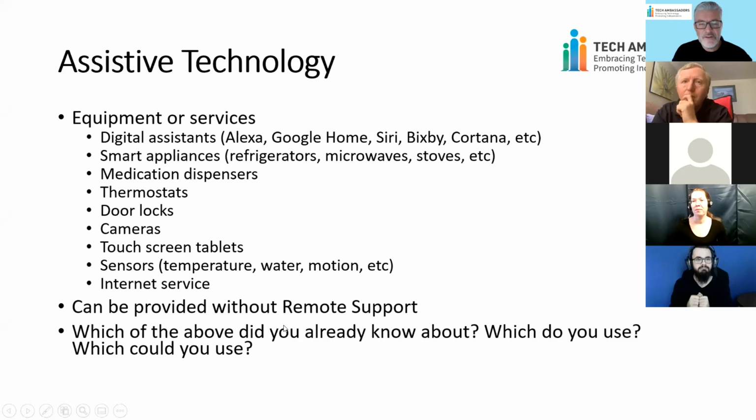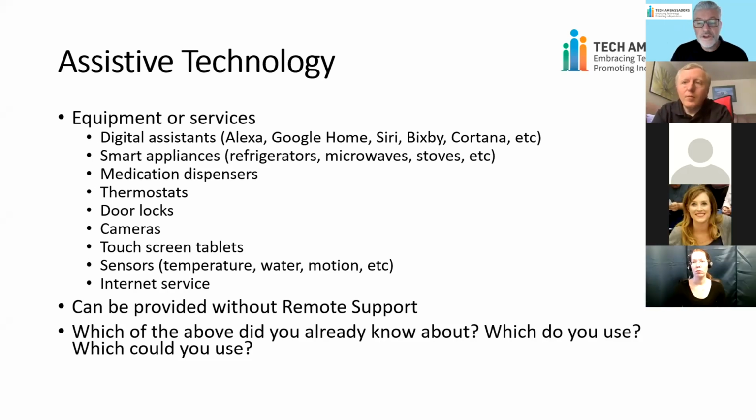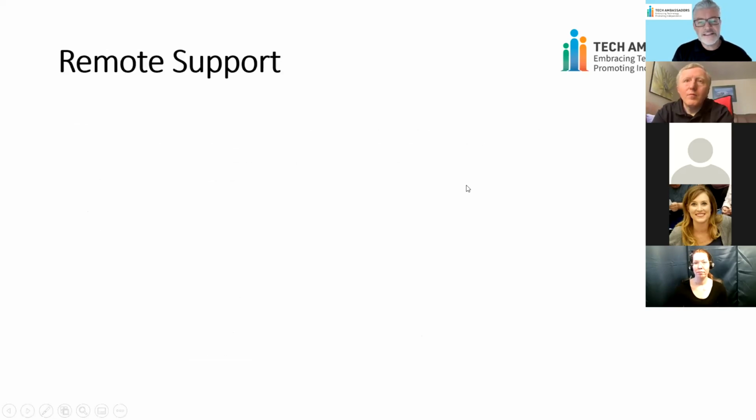All right, so here's the question we want to throw out to everybody as we've gone through what assistive technology is. Which of the above types of devices did you maybe already know about? Which of those types of devices do you already use? And again, if you're not a person with a developmental disability, put yourself in that person's position. Do you use any of these pieces of equipment? And then the last question, which is a little more of a challenge, could you use any of these types of technologies or equipment if you don't? Okay. Be thinking about that. Not many people would have really thought that they would visit a doctor over a Zoom meeting a year ago. And maybe we just have to rethink how realistic some of these things are. All right, on to the next topic here, remote support.